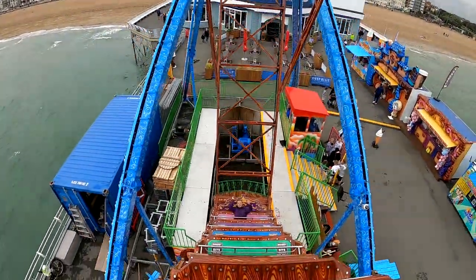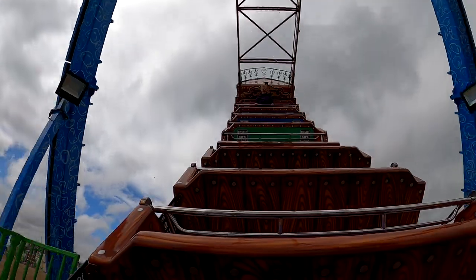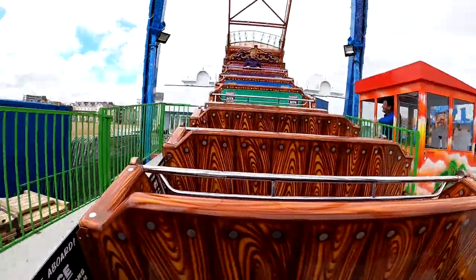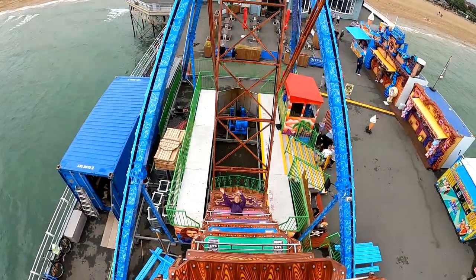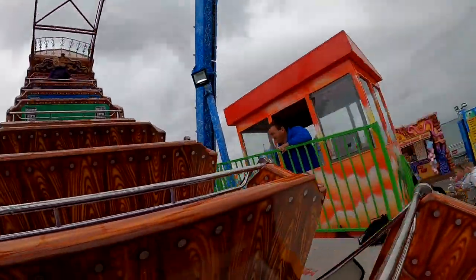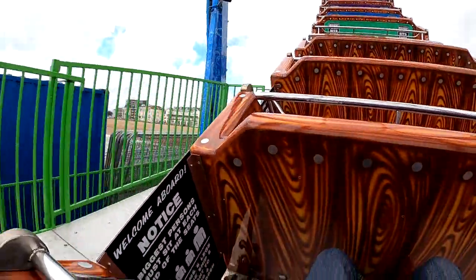Are you okay there, Charlotte? She's all right, she's okay. Not one of the best with swinging rides or spinny rides. Yeah. The operator on here is a big fan of Charlotte's needles song over at the Isle of Wight. Oh no, not the needles. Woo! It's actually swinging pretty high, this thing is now.